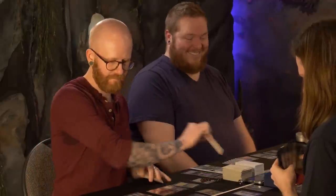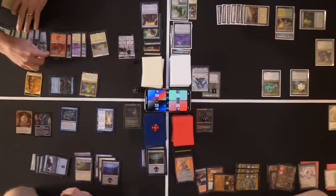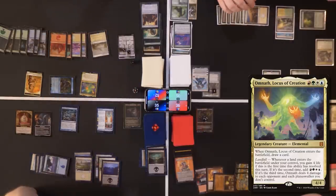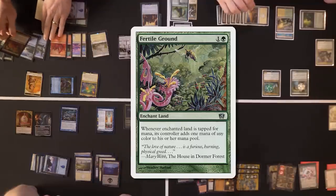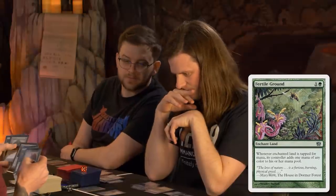Drawing for turn. I'll put down an island. Gain four life. So much life. You pay two to cast Fertile Ground. I put that on this island here. Do you have enough mana, Tim? I do.